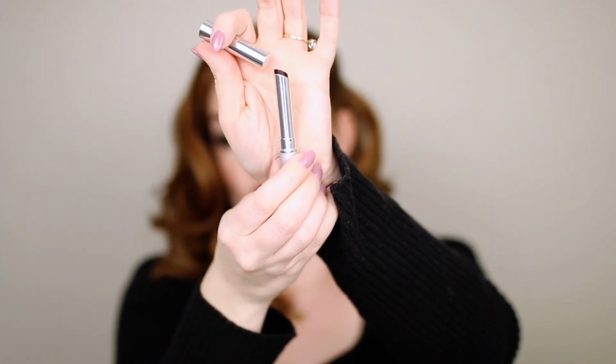Okay, this is an oldie, but definitely a goodie. This is the Clinique Almost Lipstick in Black Honey. This is a cult classic for a reason. It looks intimidating in the bullet, but it shears out so beautifully. And again, it is just a beautiful kind of plummy natural shade. Pairs beautifully with this lip liner.